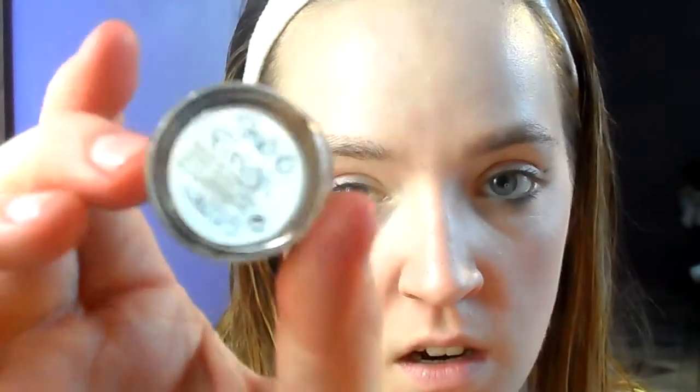The next thing I'm going to do is I'm going to conceal. This is my MAC Studio Finish NW25 concealer. It's just a little baby sample. I've had it for over a year and I've barely used any of it. I'm going to take this and cover up any blemishes I may have, and I have quite a bit.